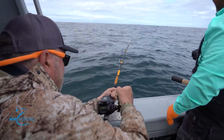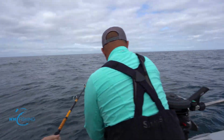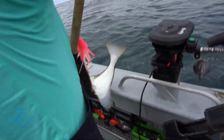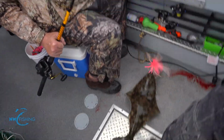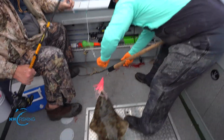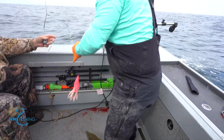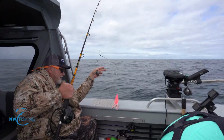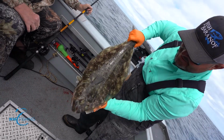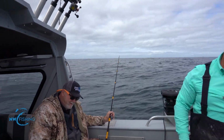They're reeling. There you go. Halibut. Another small one. Another small little eater. Take that. Nice work, Mark. White side. Cool looking fish, kind of strange. Well, I'll get some bait back on that and we'll get it back down.